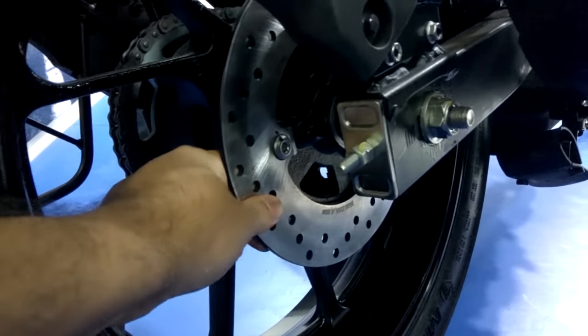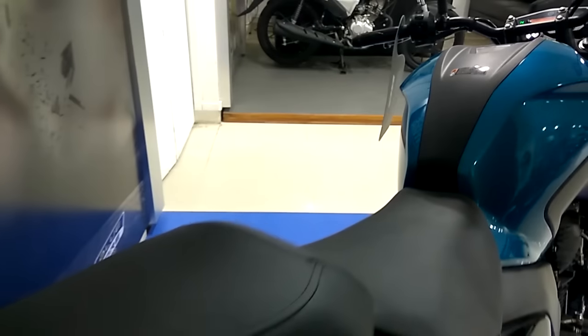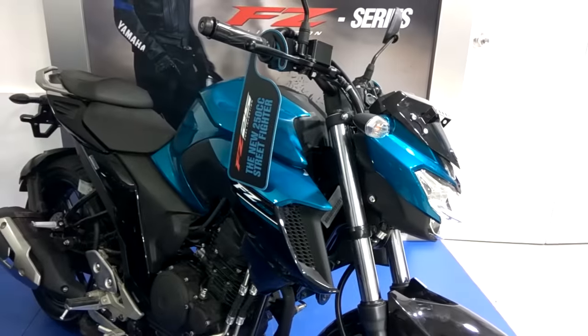Right, finally, this is a 220mm disc. This reminds you of Charisma days. This will give you a lot of stopping power. 220, I think 282 in the front. Yeah, it looks pretty good in person than actually in photos.